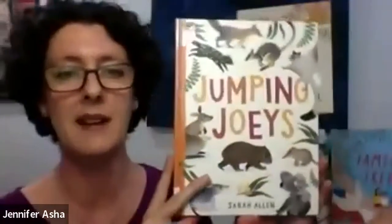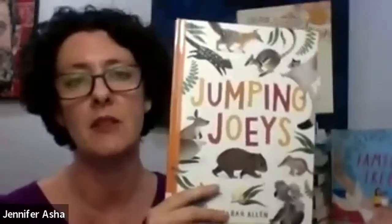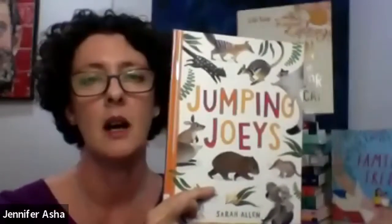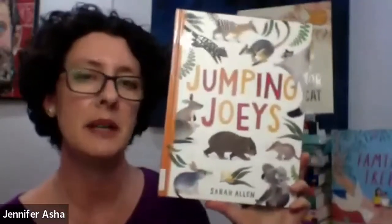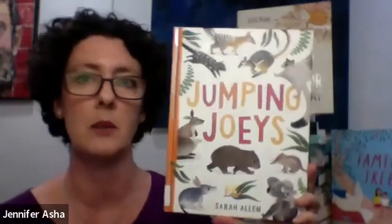Here's my next one, Jumping Joeys. It's another one that's sure to become a favourite with young readers. I adore Sarah Allen's illustrations and her very carefully chosen sentences. Busy Beaks that she wrote last year, and now she's followed that up with Jumping Joeys.